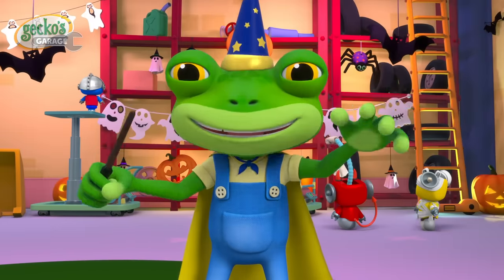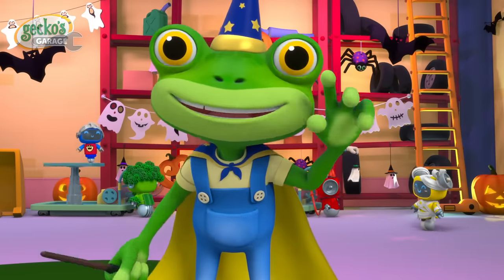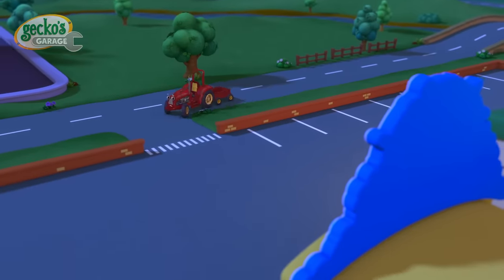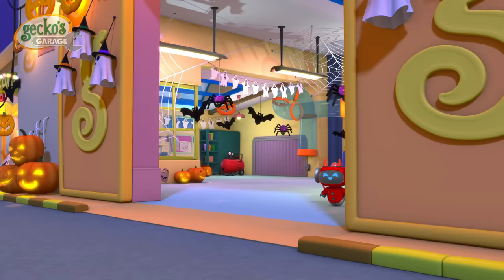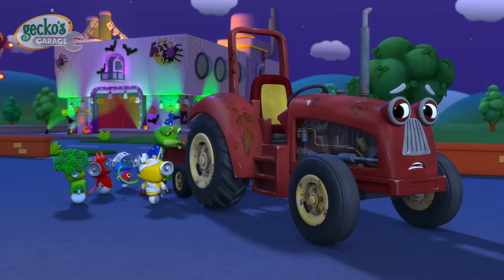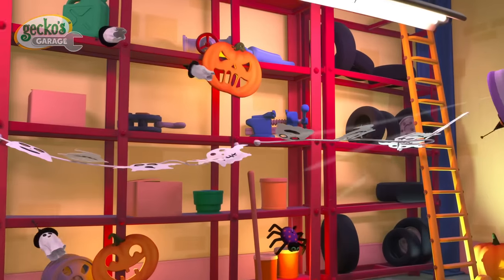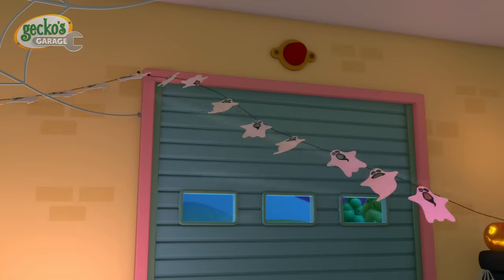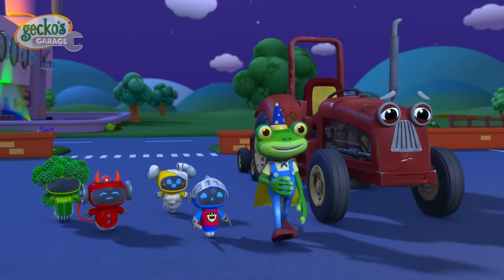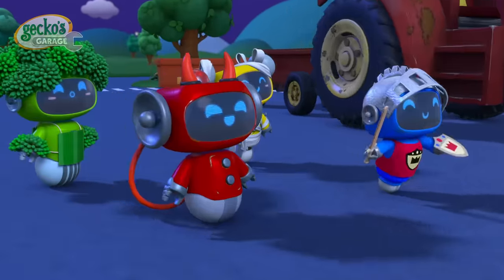Boo! Happy Halloween, everyone! Welcome to our ghoulish garage! Huh? That must be Trevor delivering his Halloween pumpkins! Yeah. Oh no! Someone's stolen Trevor's pumpkins! Who would be so mean on Halloween? We'll help you find your pumpkins, Trevor, now that we've finished decorating the garage. Come and see.